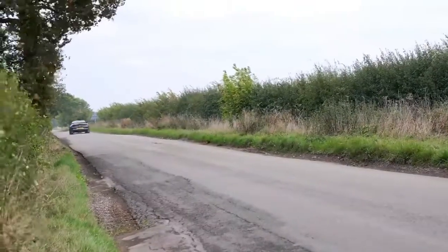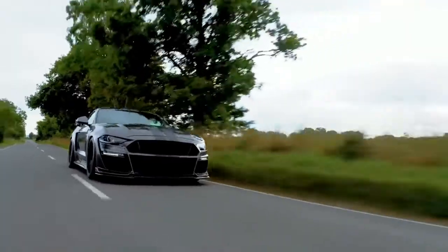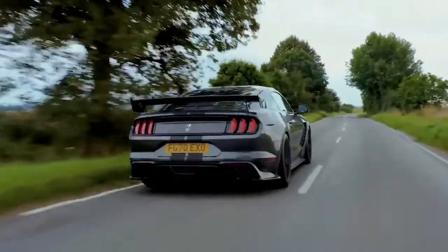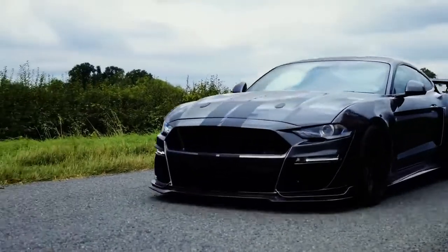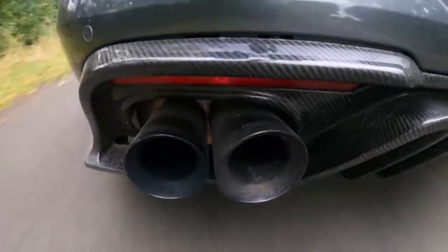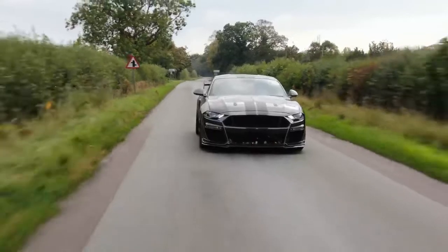I know that what you want to know is how ferocious is it? How quickly does a car with nearly 900 horsepower accelerate down a road? Well, I want to find out too. So, with that, allow me to conduct an experiment. Acceleration timer on. Press OK to start. And send it.